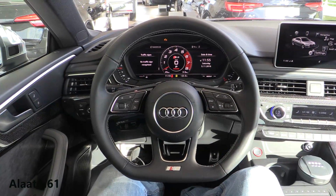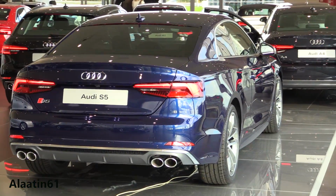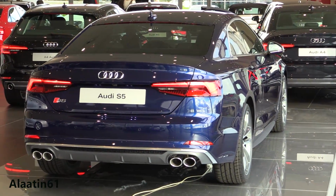Today I'm sitting in a beautiful new design Audi S5, available as a coupe now. It will be available as a Sportback variant and a convertible. But this one has a lot of new functions. I love the seats, the newly shaped seats. I love the Audi virtual cockpit.